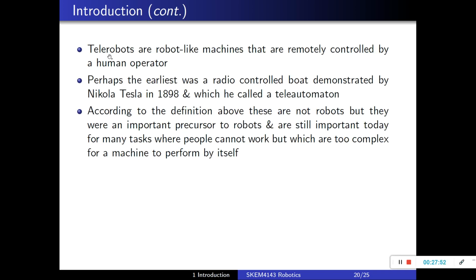This is another category of robot, so to speak. Telerobots. These are robot-like machines. It's called robot-like because it's not exactly a robot, since humans have to operate it in one way or another. These are machines that are remotely controlled by a human operator. Because they are remotely controlled by a human operator, they don't really fall under the category of robots, because as we saw earlier, a robot has to sense, plan and act by itself.